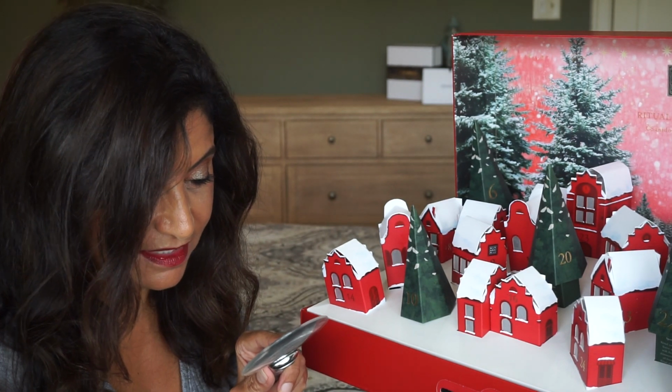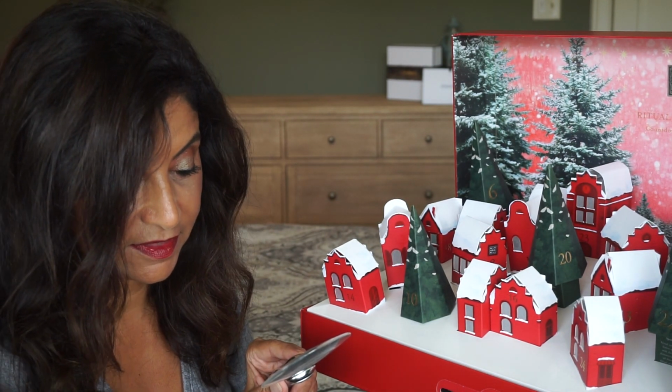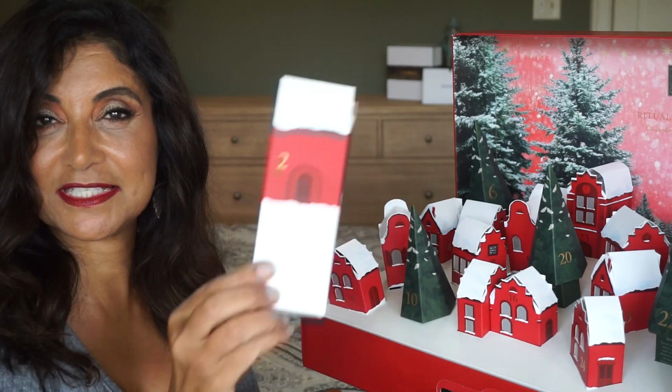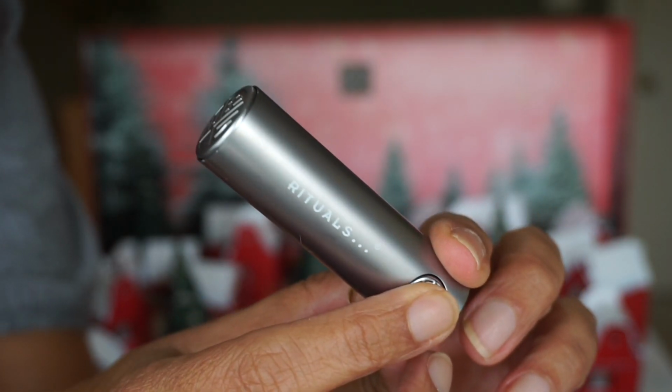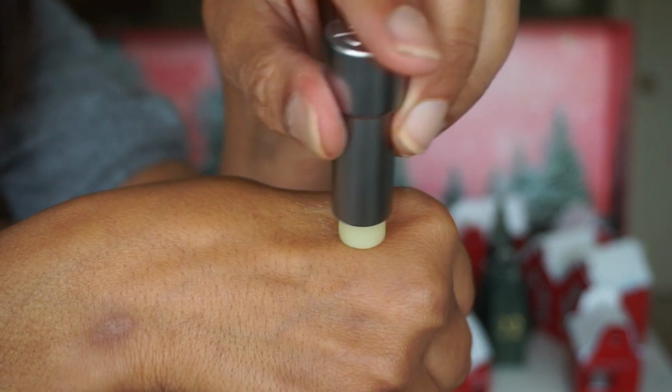Let me see what shade this is. It's made in the Netherlands. I believe it's just 011. Let's see what it says on the box. It says, pucker up for Santa. Prep, moisture, and protect your lips before applying your festive lipstick shade. Oh, so this is like a balm then.